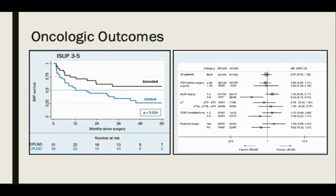It did show better staging, as expected when you perform an extended pelvic lymph node dissection, and it demonstrated some potential biochemical recurrence-free survival benefit in patients with a higher ISUP score, but that's a study that needs to perhaps be performed at a later time. But there's also a question of when you do have biochemical recurrence or when you do have N1 in your pathology, does that necessarily mean that you need treatment right away?